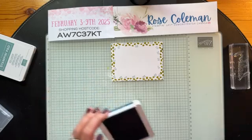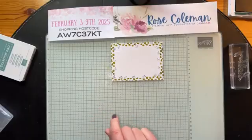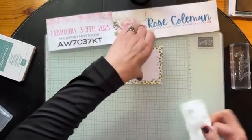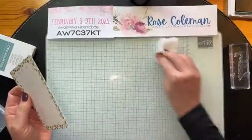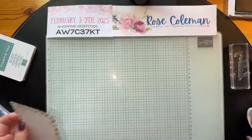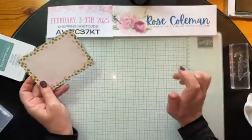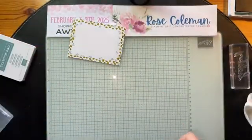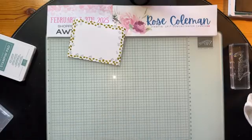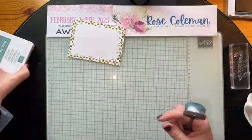Okay, so we're not done yet. I thought I would bring in, let me just wipe this up. I'm going to grab something to clean up the ink on my glass mat. But then I'm going to grab one of my blending brushes. We're going to add a little bit of color to the edges of this. Thank you, Debbie. Appreciate that. Okay, so I'm going to bring in Lost Lagoon, and we're going to add some color to the edges.